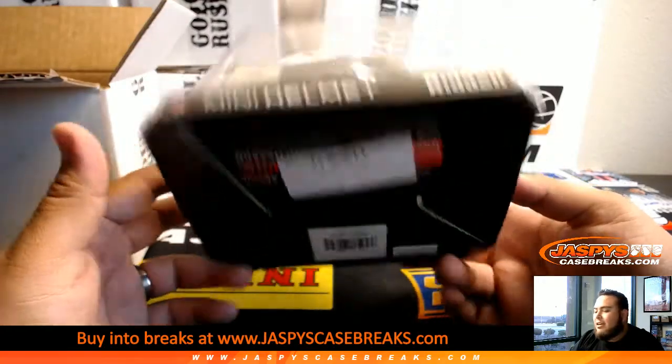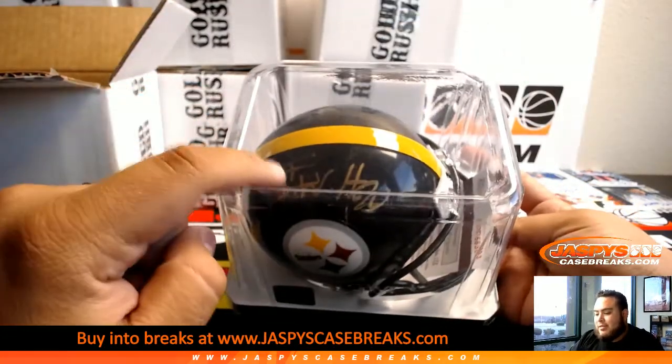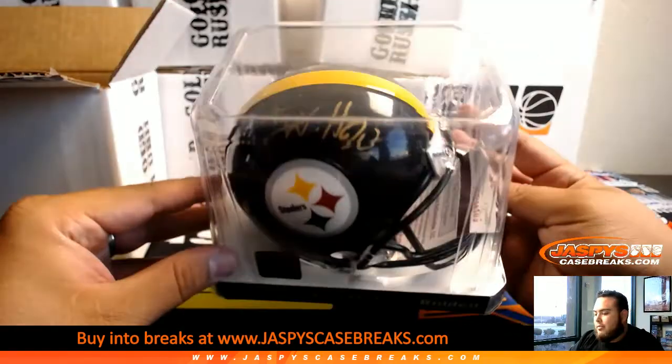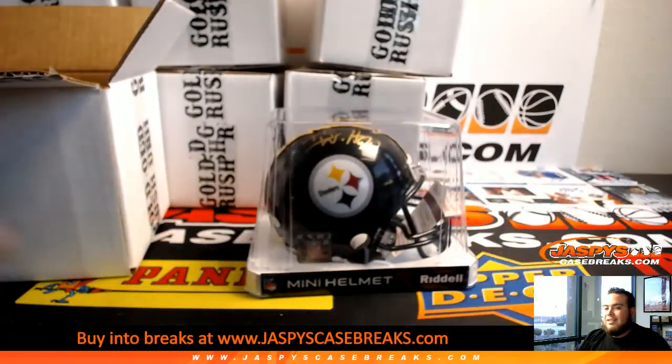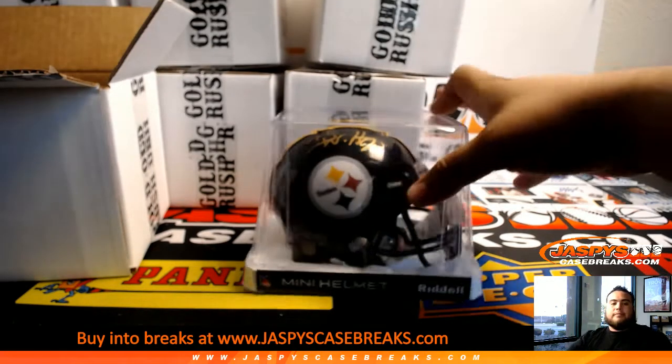Oh, it's TJ. Oh, that's right. That's TJ Watt. That makes sense with the T and the Watt, the W. There you go, TJ Watt. That doesn't look like you can inscribe H2O, right? All right, TJ Watt. Rodrigo, TJ Watt, number two.